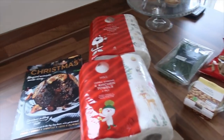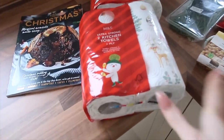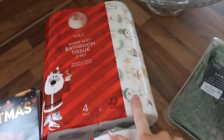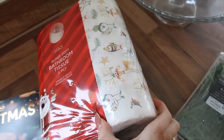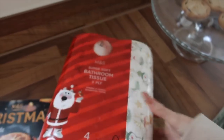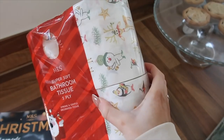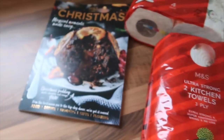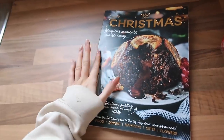Then, oh my God, something I've been so excited about. Christmas kitchen roll and toilet roll. I don't think I've ever been as excited as I was when I found this. I can't believe they have Christmas toilet roll. I'm excited to make the bathrooms very festive. And I also picked up an M&S Christmas food book.